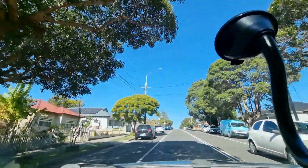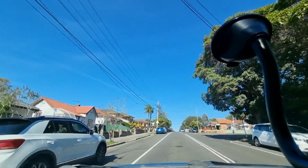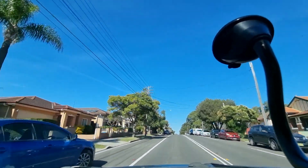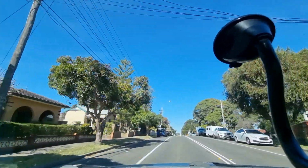Up ahead I can see a sign. Can you see this sign, guys? This is the indication that a pedestrian crossing is coming ahead. So I can see a car with the brake light on. This is a hazard. You need to slow down. If you slow down, it gives a bonus point. If you don't slow down, you lose a point.